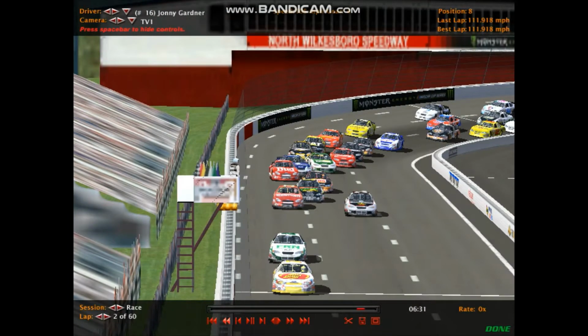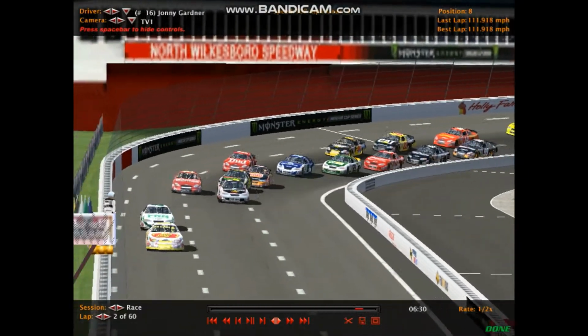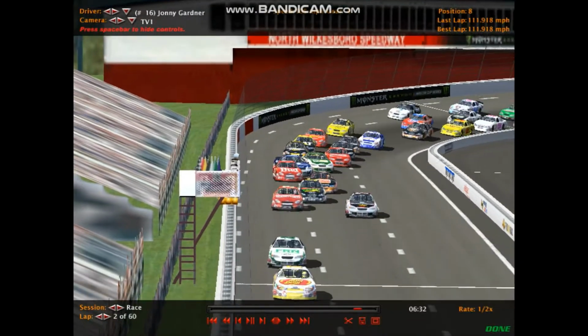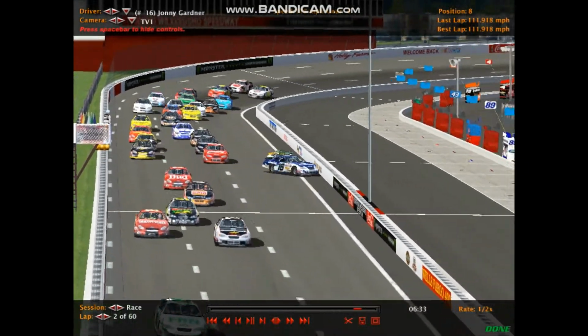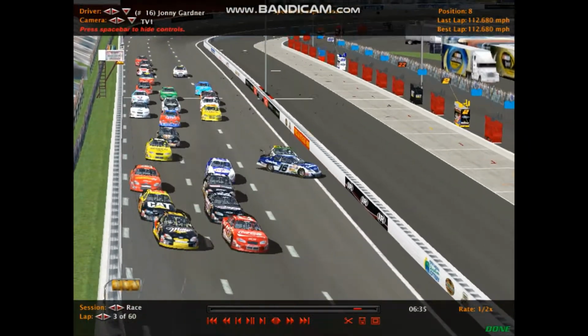They got way loose coming off turn number four. Johnny looks like he got loose coming off turn four, trying to pass Jessica Shelton. And then Johnny overcorrects and gets right into Kev Shearer's car. I'm sure Kev's wondering what that was all about.